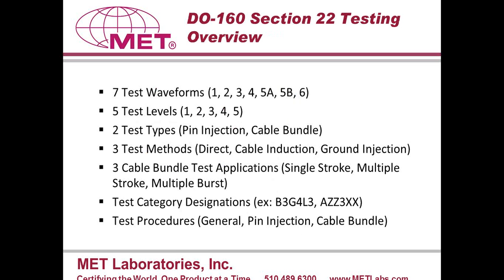Okay, continuing on, this slide is an overview of the Section 22 requirement. I'm going to briefly mention a few important items, the highlights. There are 7 test waveforms which go all the way from 1 to 6. There are 5 test levels, 5 being the highest one. There are 2 main test types or categories.